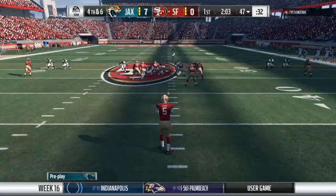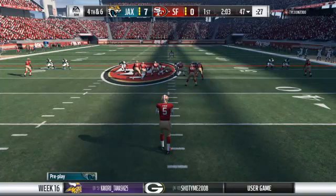And in his 3rd year, the punter Bradley Pinion is on to punt for San Francisco.